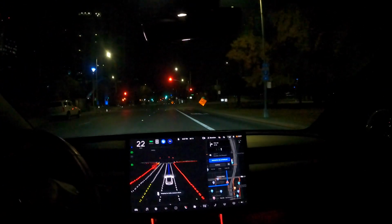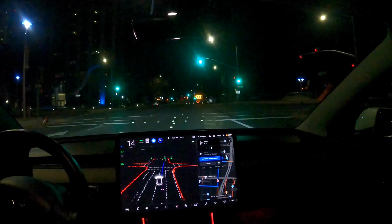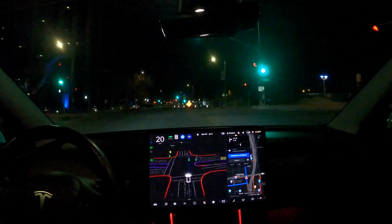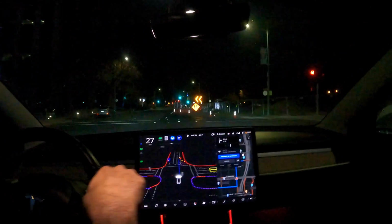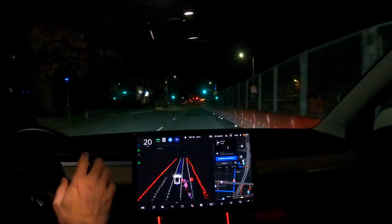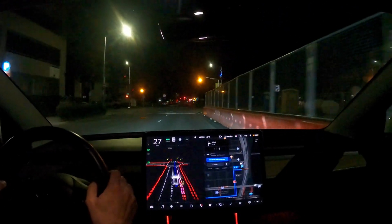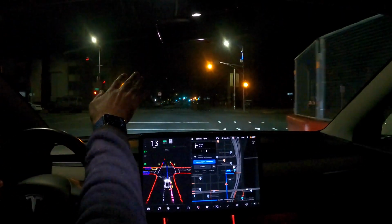Let's see how it handles this. So, barrier up ahead. Oh, yellow dots. I mean, it went around. That wasn't very smooth. Okay, so again, it's not reacting to yellows again.